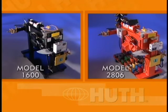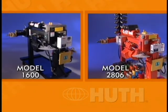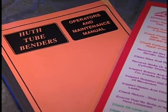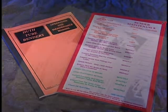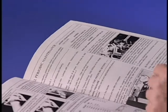The Huth Model 1600 and Model 2806 represent the latest lines of tube benders. Check your operator's manual for specific information about your machine. There's a detailed description of components, terminology, bending techniques, and end finishing procedures in the manual. Anytime you have a question, take a second to stop this demonstration and consult your manual.